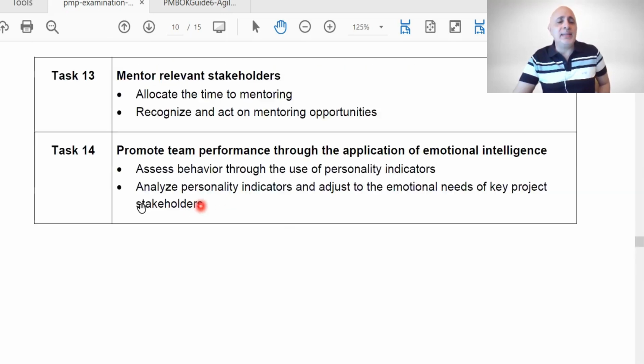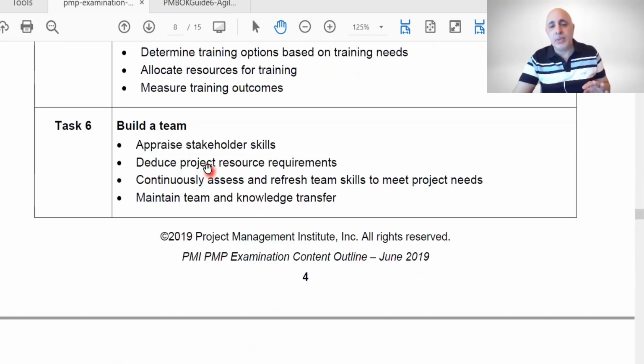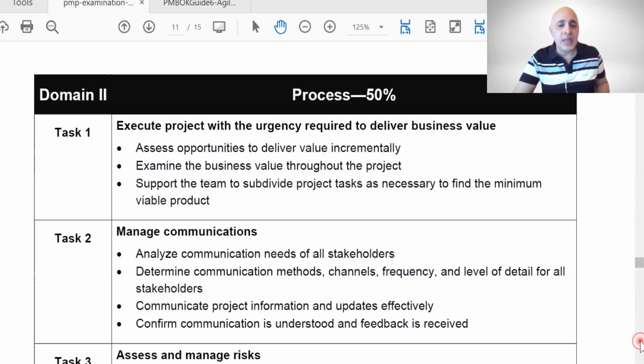All right. So that task 14 here, which ends with promote team performance, completes the 42% of your exam, which is the people side, right? And then you go to process, which is 50% of the exam, the second domain. It has several tasks, but if you look at them, except for this first portion of it, execute project with the urgency required to deliver business value. They're talking about business value here. It probably is there when we're talking about the project charter.